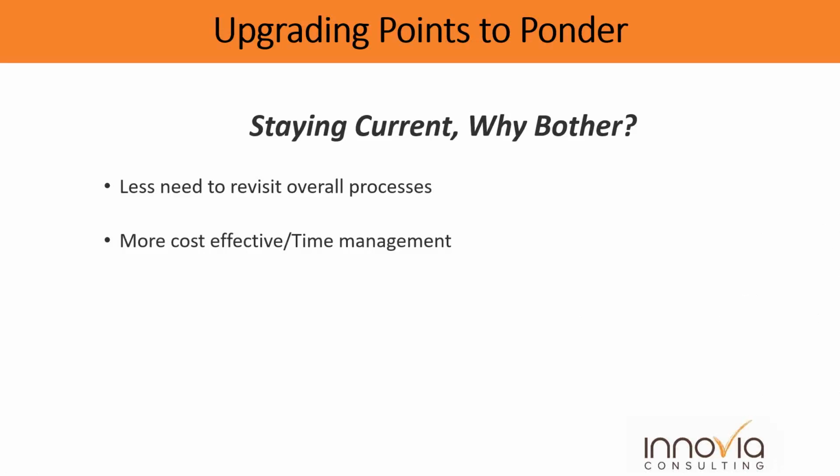So if we're taking smaller steps, we get to take these features, we take those enhancements, apply them without disrupting the business, except at a very minimal level.